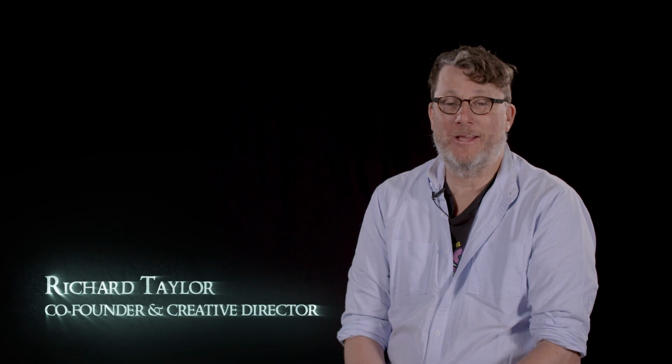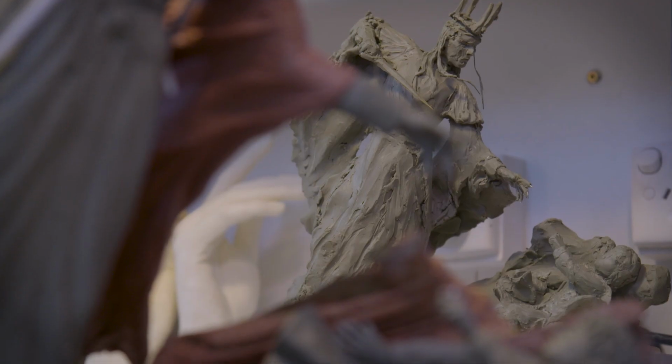This collectible of Witch King and Frodo on Weathertop has had a surprisingly complex journey through our building. The journey began for us in 2018, and now when we're releasing it, it's 2020. This collectible was really unpredictable in the way that it evolved and changed throughout the process.